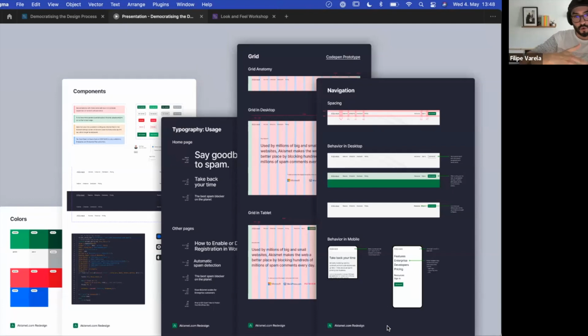And so designers had acquired a lot of knowledge throughout the process that they now had to share with another team. So it was our time to share our knowledge with the development team working on this. And that was it for this process.